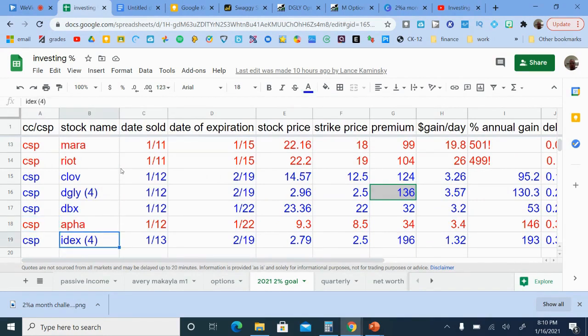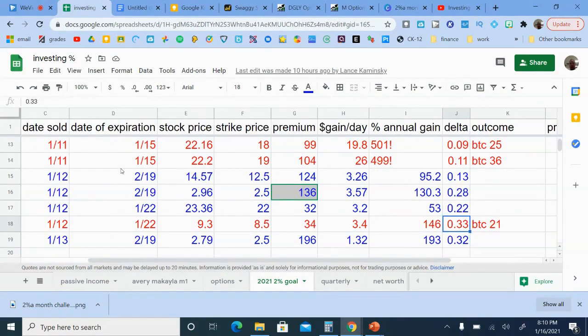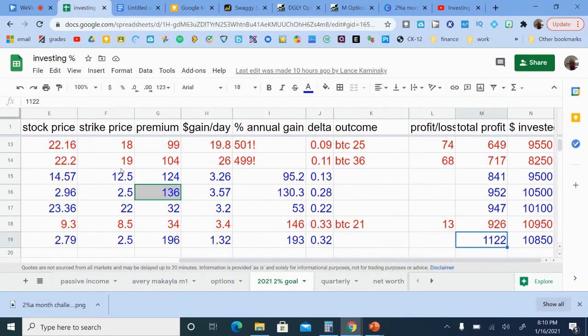Last position is IDEX. Again, pretty low prices here. I think at $2.50. So I did do four positions on this one, $196 premium. Some of these lower stock prices, if you could get a good bid-ask spread, if you're able to get it on the higher end when you're selling them, you could get really good returns possibly on it. But be very careful because a 5-cent difference could be dramatically different. Again, look at all the deltas. They're all 0.3 or less. I don't want to go past 0.4 in any of my trades, okay?